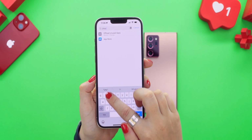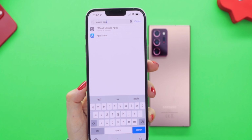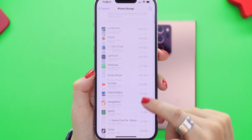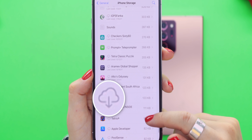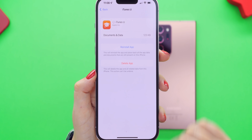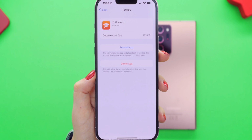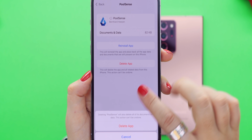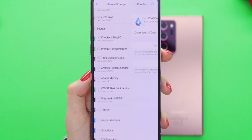You can just search for unused apps, and the first option that appears, go ahead, tap on that, and straight away it'll take you to the storage section where you can see all the apps installed on your phone. This icon means the app isn't completely installed, but there is still some data and information being held on your phone. So go ahead, delete all of those and free up some valuable space.